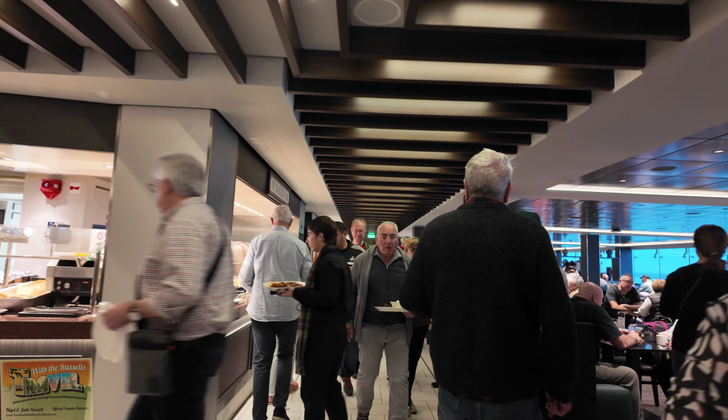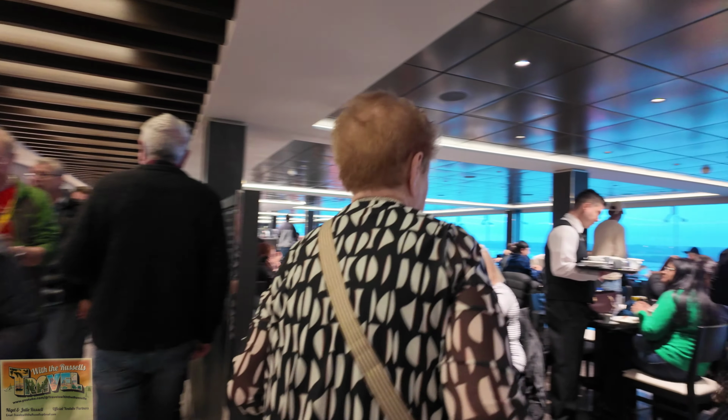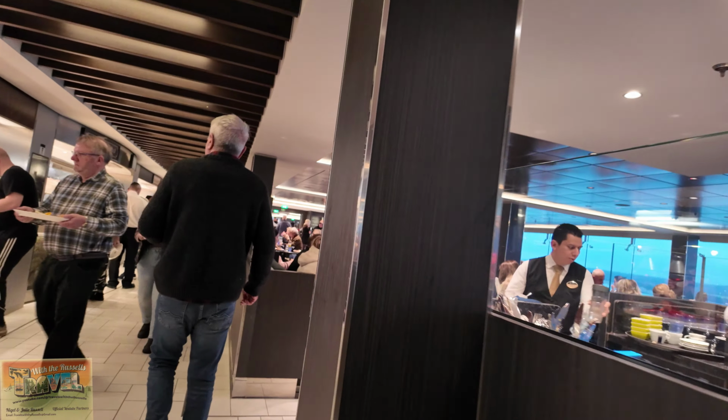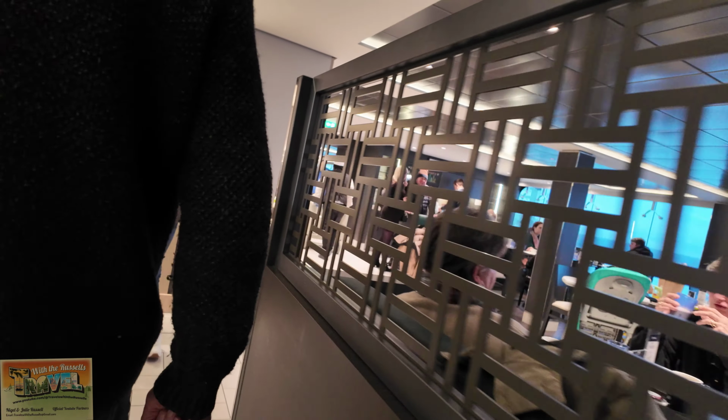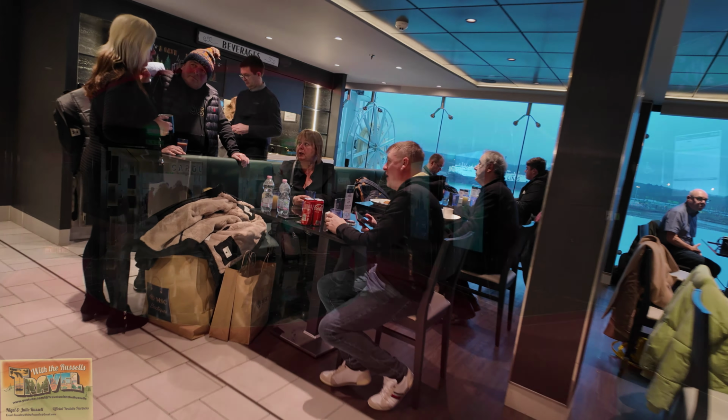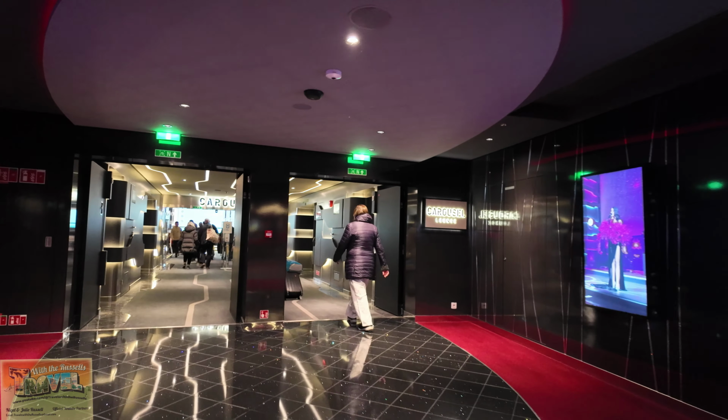One problem would be it's pretty much impossible to find a seat anywhere. Because everybody's leaving the room at 8 o'clock in the morning, the whole place is absolutely rammed. Ridiculous. We've not found a seat at all. So it's absolutely rammed.